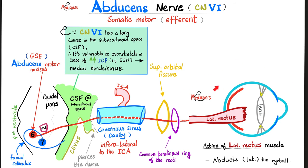See, medicine makes so much sense once you understand what the flip you're talking about. Then after being in the CSF for so long, I pierce the dura like a champ. I enter to the cavity of the cavernous sinus and not in the lateral dural wall.